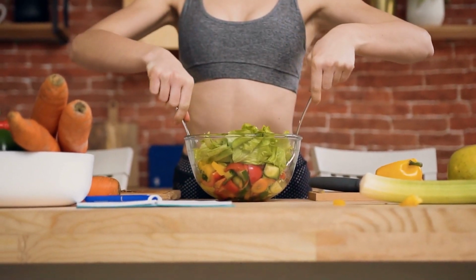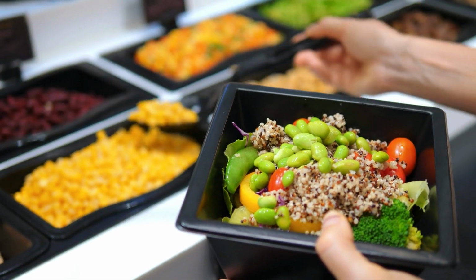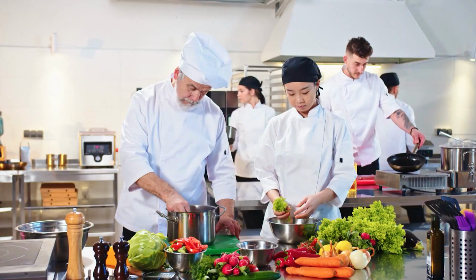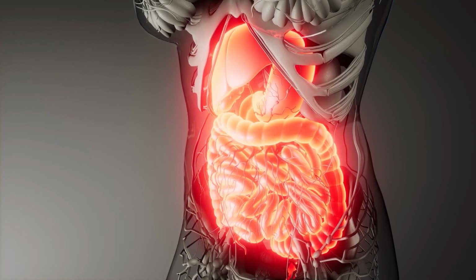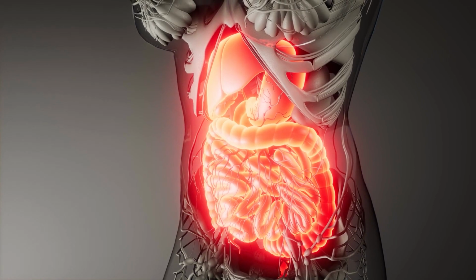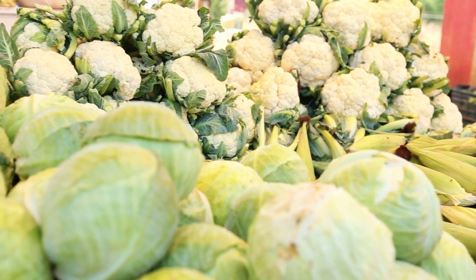Try to avoid salads and opt for steamed or roasted vegetables. The best gut-friendly veggies are squashes like pumpkin and butternut, as cruciferous vegetables, even when cooked, may still be too harsh for the sensitive guts of Crohn's patients. Cruciferous vegetables include broccoli, cauliflower, Brussels sprouts, and cabbage.